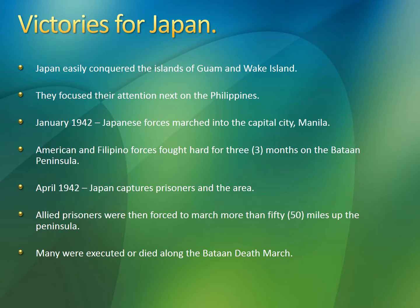And the world begins to learn about the treatment of prisoners of war by the Japanese. Japan believed that surrendering was a sign of weakness, so they really mistreated prisoners of war. Many of these prisoners of war were executed. Many more died along the way from dehydration, hunger, sickness, illness, wounds. So again, this is just something that Japan did, and even in the prisoner of war camps, prisoners were not treated very well. So just something to remember as we go through World War II.